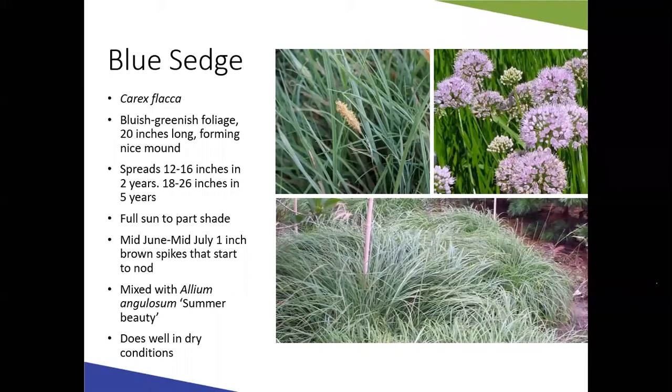What I love about Roy Diblick is I like the idea of knitting plants together rather than plant, mulch, plant, mulch, plant, mulch. I don't care about the mulch, to be perfectly honest. Mulch is not that pretty. The plants are what's pretty.